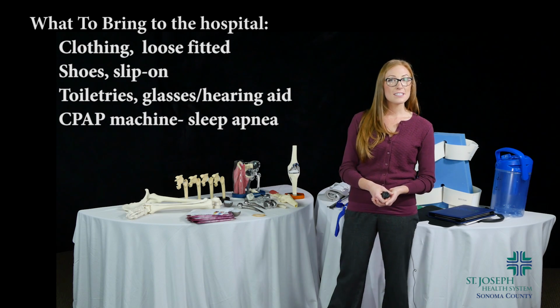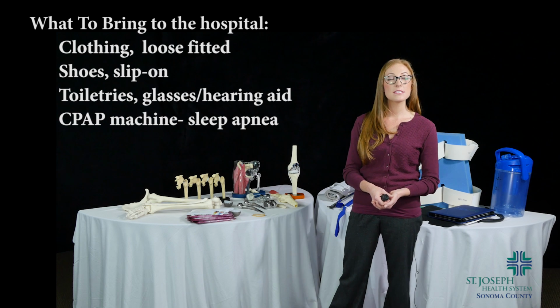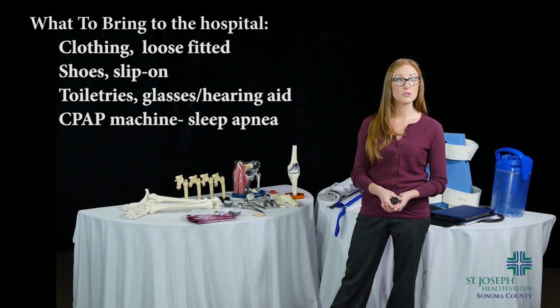And if you wear glasses or a hearing aid, please bring those as well. If you have sleep apnea and you use a CPAP machine at night, we do encourage you to bring that also. Please do not bring any valuables to the hospital, such as jewelry. You are allowed to bring laptops, iPads, and cell phones if you'd like. We do have Wi-Fi, but we are not responsible if they do get lost or stolen.